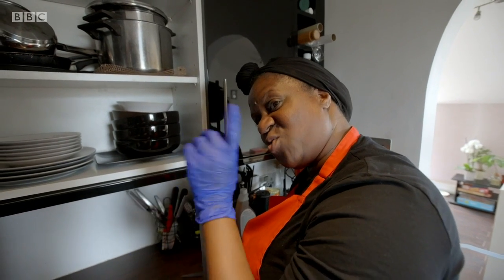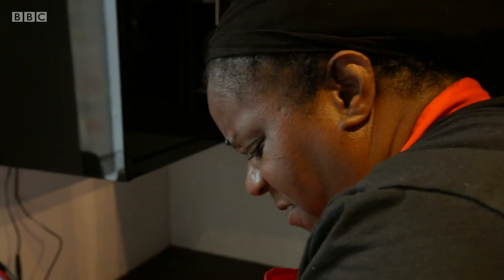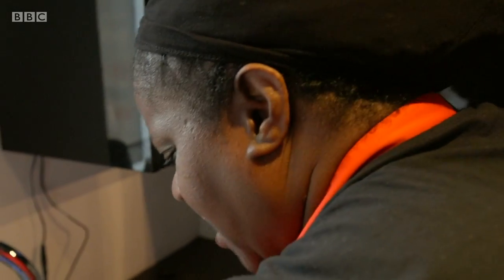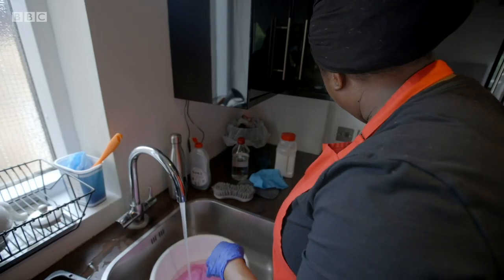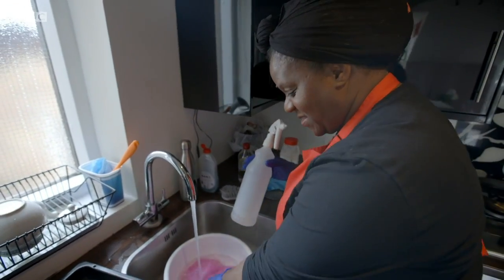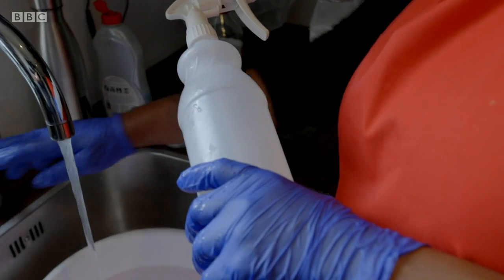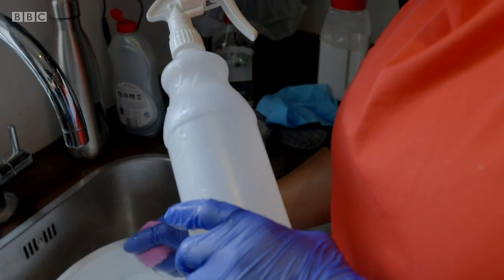First of all, I need some water. An extreme cleaner with over 15 years of experience, Maxine has a system to combat grease, tackling it from the inside out. Not soapy water, just hot water and a solution that I made up earlier. This is white vinegar and lemon. What this will do is it will wash and sanitize the surface in the cupboard.